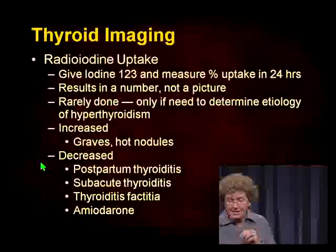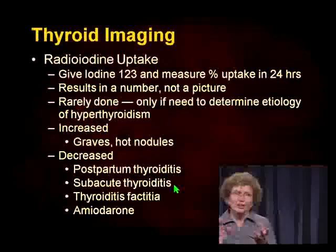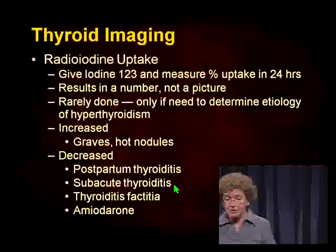If you have any of these other ones, like subacute thyroiditis or postpartum or whatever, you're only going to get maybe 10 or 15% uptake. So it's the percentage that is sucked into the thyroid after a period of time. And it helps differentiate types of hyperthyroidism.